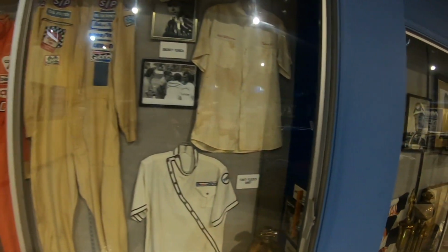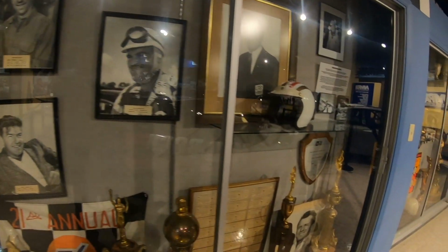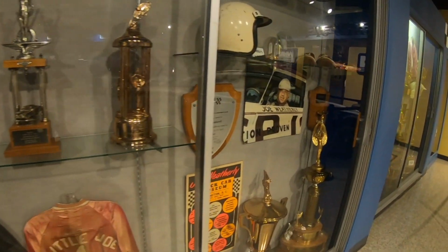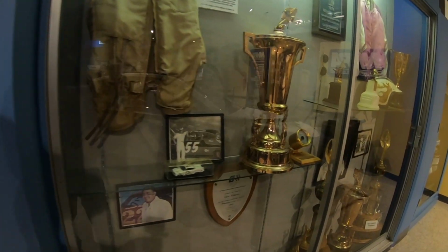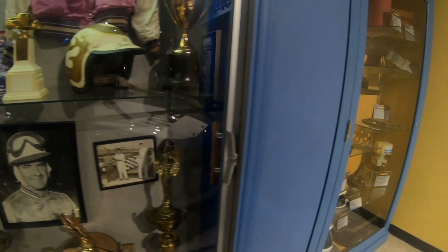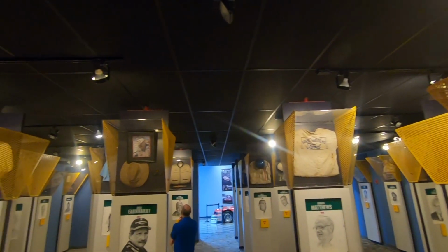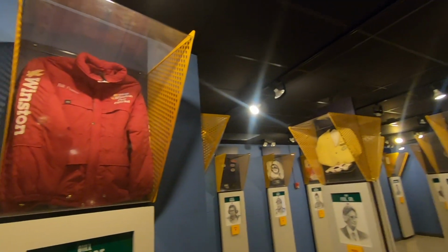The next section of the museum has helmets, fire suits, different apparel worn by the drivers and owners during the races, jackets from the teams, and even has a section of confiscated parts. There are also interactive displays where you can learn more about the inductees. Let's listen to Eli Gold talk about David Pearson and check out some more of them.